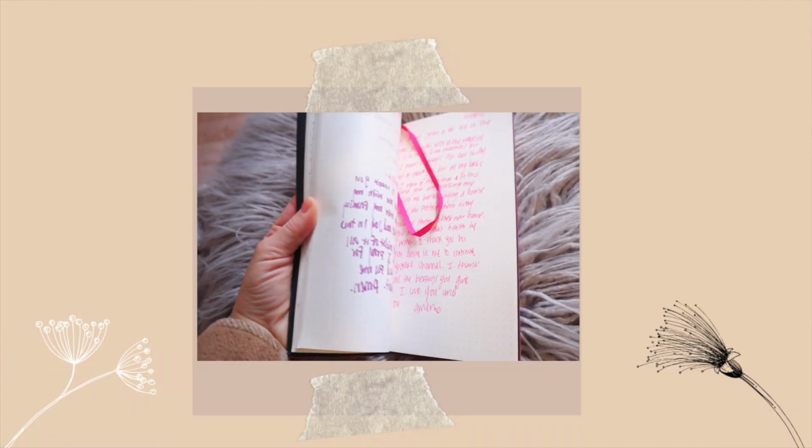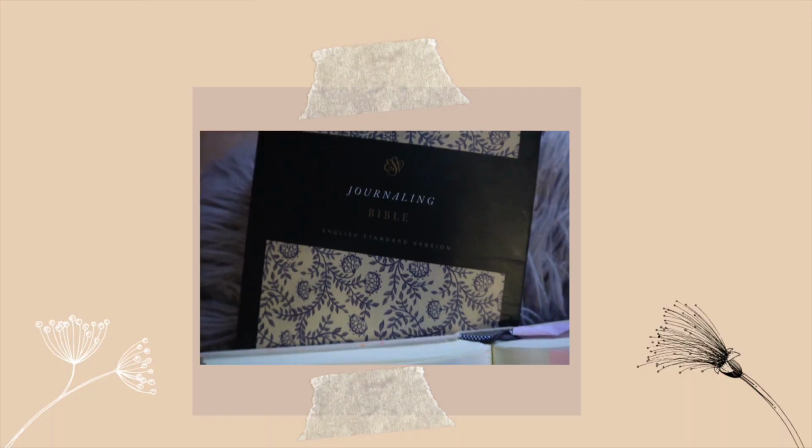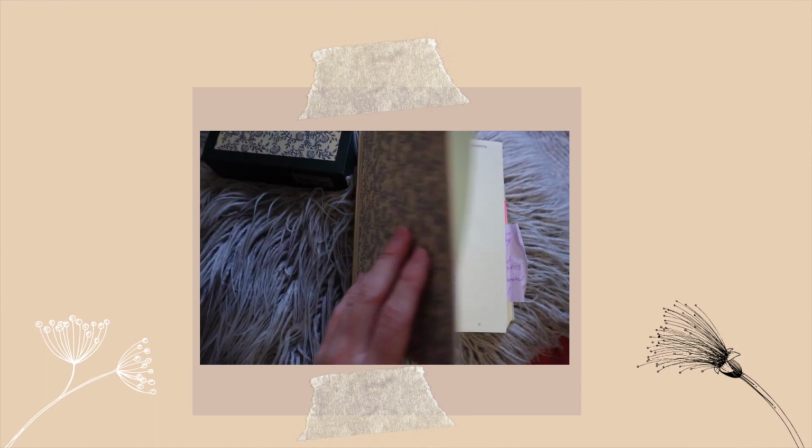So one of them is journaling. I love to journal. Even if it's not super creative with all these beautiful colors, I do really enjoy that. But also just sitting down and writing down my emotions or the way that I feel, it's very important for me. So I love journaling. I love reading my Bible, reading a book, and Bible journaling as well. I am a big believer in God, and honestly, Jesus is the reason why I move forward every single day, to be honest with you.